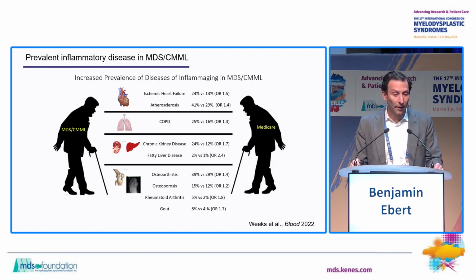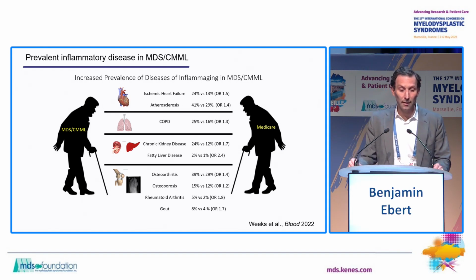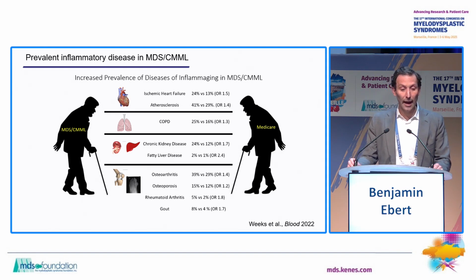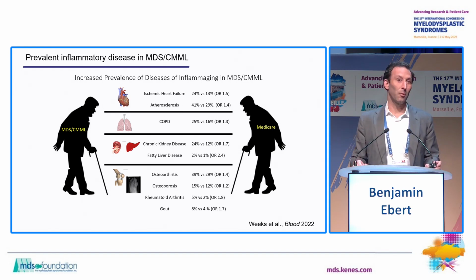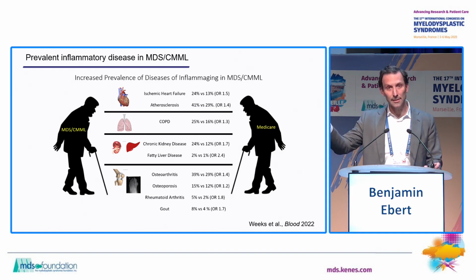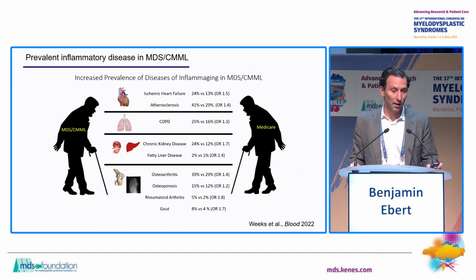The specific diagnoses include heart failure, atherosclerosis, COPD, kidney disease, fatty liver disease, osteoarthritis, osteoporosis, rheumatoid arthritis, and gout. In each of these cases, we now have two complementary approaches showing that these are associated with these myeloid mutations. There's an association between individuals with CHIP and incident diagnosis of these disorders, and then, looking at patients with MDS or CMML, an increase in diagnosis of these disorders prior to the diagnosis of MDS and CMML.